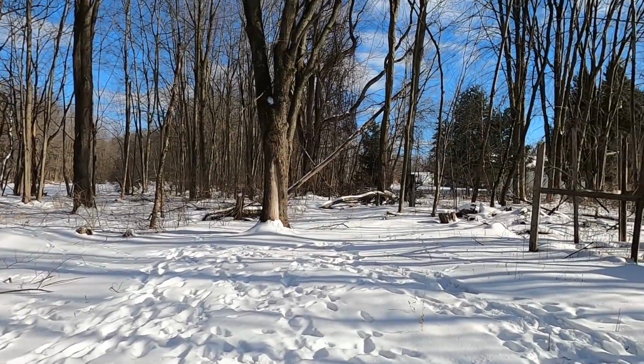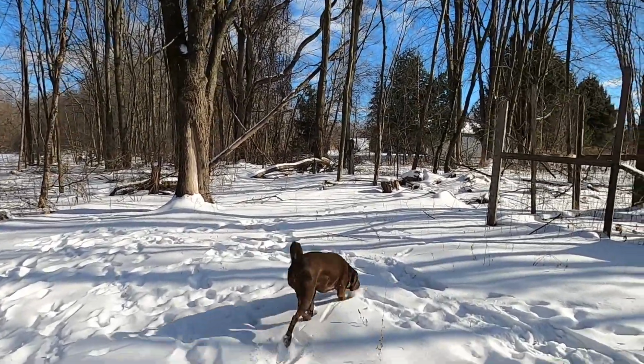Let's see if we can sneak up on these trees here. See if there's any critters hiding in them.